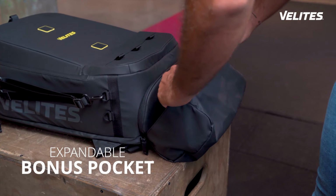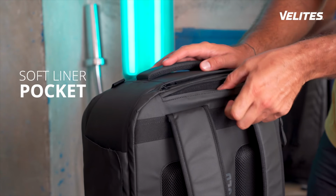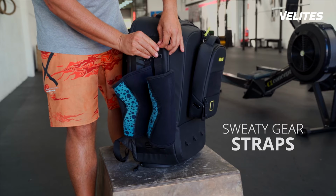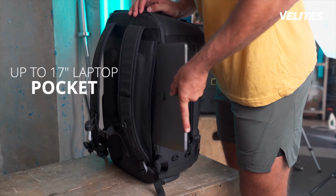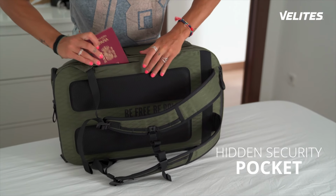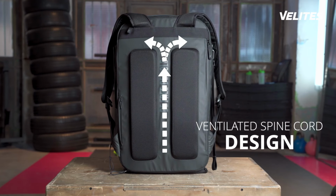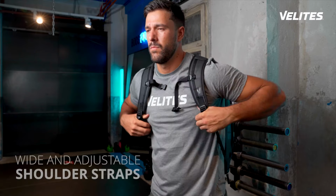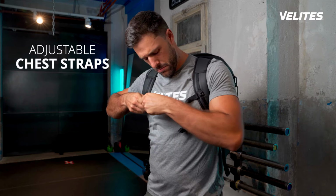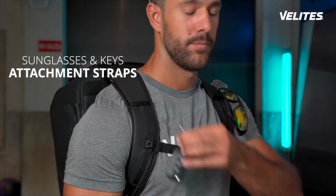Expandable bonus pocket for weightlifting or running shoes. Soft inner liner for small pockets that hold fragile glasses or mobile phones. Lateral straps for sweaty gear. Separate waterproof 17-inch laptop pocket. Hidden pocket for safe travels. Quick access lateral pocket, breathable back tunnel design for ventilated spine cord, extra wide adjustable shoulder straps designed for athletes, adjustable chest straps to divide the weight evenly, plus sunglasses and key attachment straps.